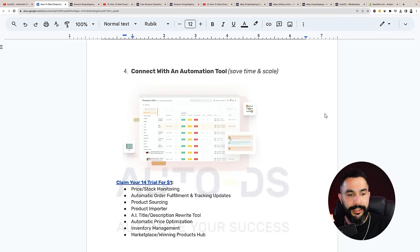So we've got the AI title and description rewrite tool and so much more, including automatic price optimization, like raising our prices on products that are selling well so that we can profit more, decreasing the prices when they don't sell, all up and down to a certain limit so that we will find that sweet spot in the middle and be able to make the most sales and the most amount of profit.